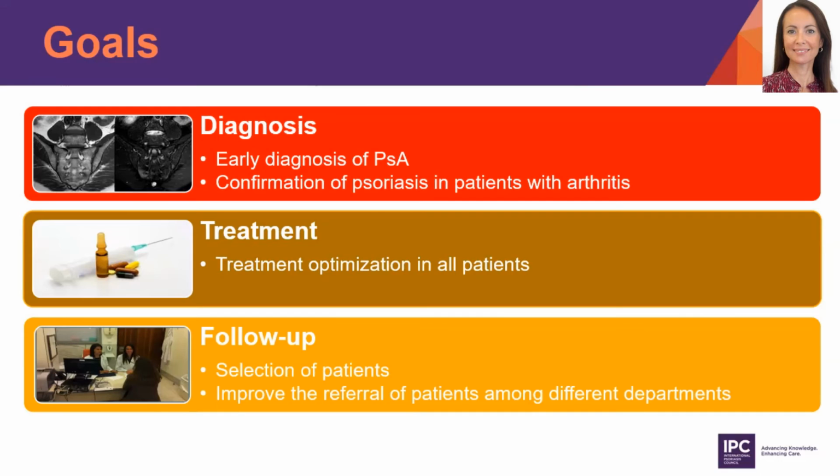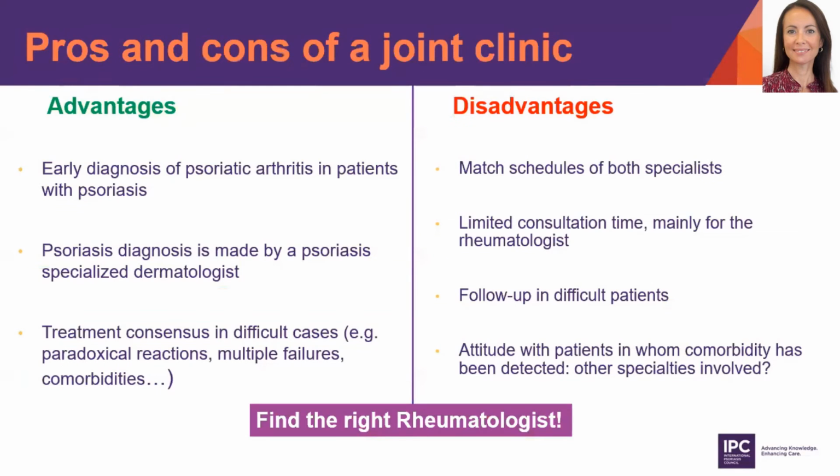Also, one of the goals in these clinics is to make a treatment optimization in all the patients and decide which is the best therapeutic option or the best combination of therapies in patients with psoriasis and PsA. And finally, why not improve the referral of patients among both departments, from both dermatology and rheumatology. As I told you before, setting up a joint clinic has many advantages, but I have to tell you that it also has many disadvantages, as we will see now.